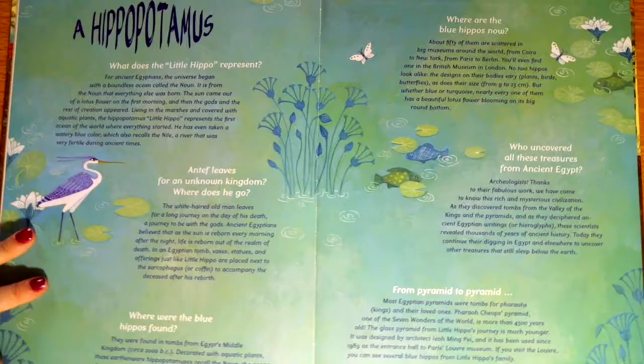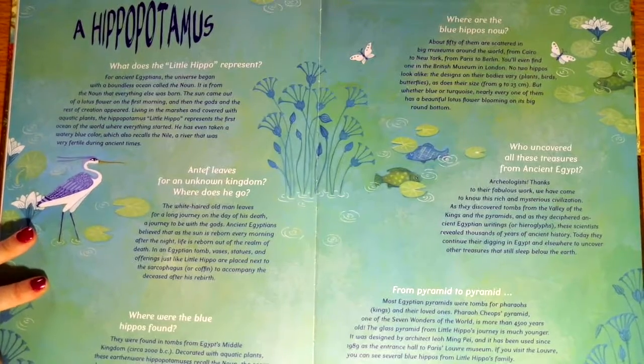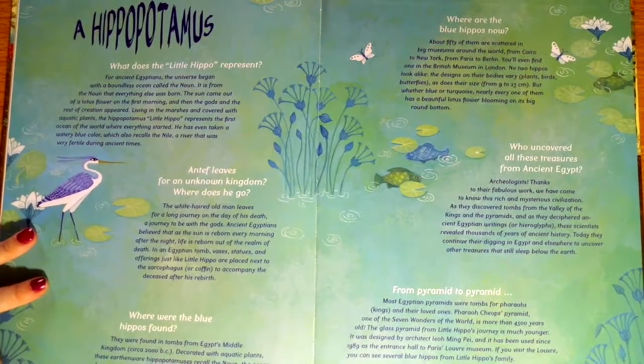Where are the blue hippos now? About 50 of them are scattered in big museums around the world, from Cairo to New York, from Paris to Berlin. You'll even find one in the British Museum in London. No two hippos look alike. The designs on their bodies vary. Plants, birds, butterflies, as do their size, from 9 centimeters to 23 centimeters. But whether blue or turquoise, nearly every one of them has a beautiful lotus flower blooming on its big round bottom.